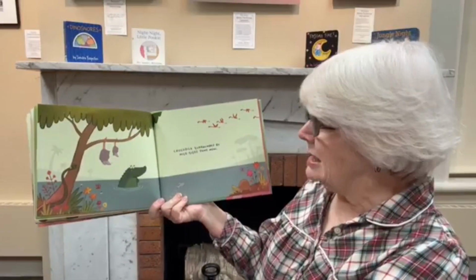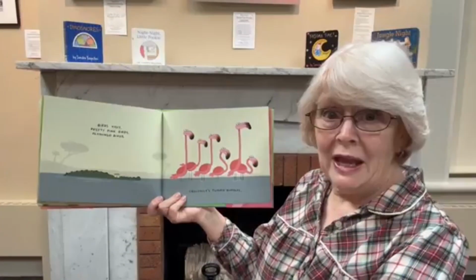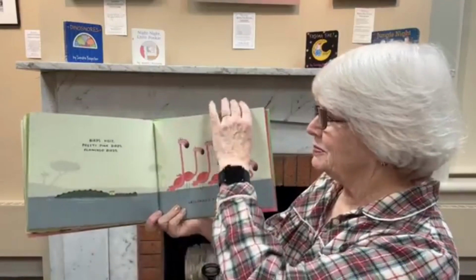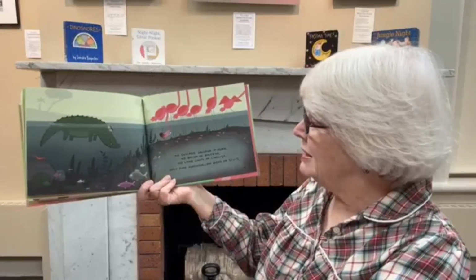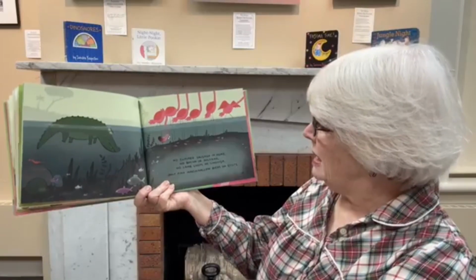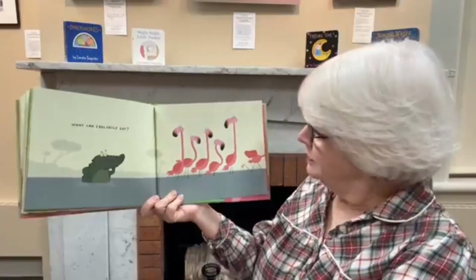Crocodile surrounded by nice sized pond now. Birds visit. Pretty pink birds. Flamingo birds. Crocodile's tummy rumbles. No summer sausage in pond. No bacon or bologna. No lamb chops or linguine. Only pink marshmallow birds on stilts. What can crocodile eat?